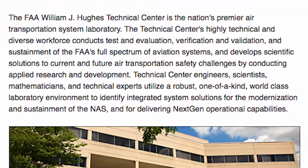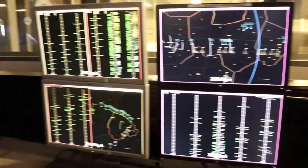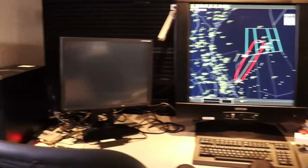So I think almost all the services that this building offers, most of the public has no idea about. All of the research for the Federal Aviation Administration comes through this research building here. It is the only building set up for what we do. It's all next-gen research. We also have test beds upstairs for current systems that are in the field. So if there's any issues or bugs in the system, they can come here and test it and fix them in-house.